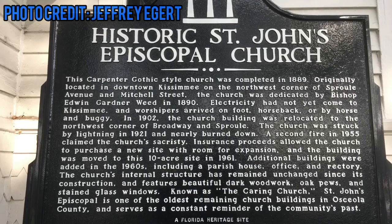At that time, there was no electricity available in Kissimmee, but many worshipers would arrive on foot, horseback, or even by horse and buggy. Now known as the chapel, it hasn't always been at its present location we visited today at 1709 John Young Parkway in Kissimmee. The original location for this church started at the corners of Mitchell and Sproul, but in 1902, it was moved 2 blocks away to the nearby corner at Broadway and Sproul. Then again, it was uprooted and moved to where it sits today, and that was the end of its traveling days.